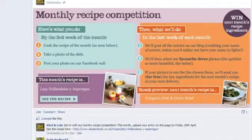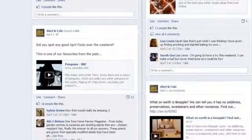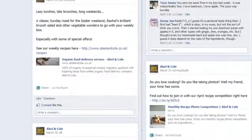Here's the monthly recipe competition, and as you move down the page, they have a really nice blend of pertinent information with lifestyle stuff: members of staff, family, friends, customers who have gone ahead and done this. And the one other thing that wasn't lost on me is the fact that they constantly are adding links to various things.